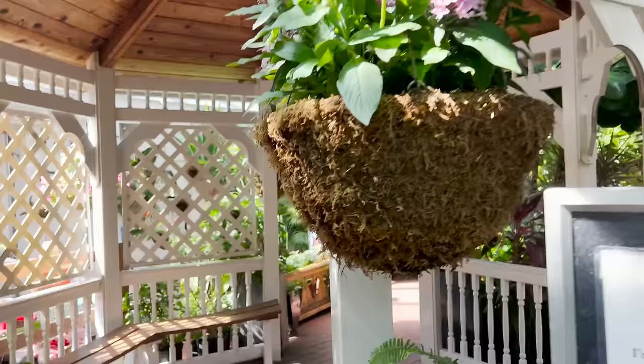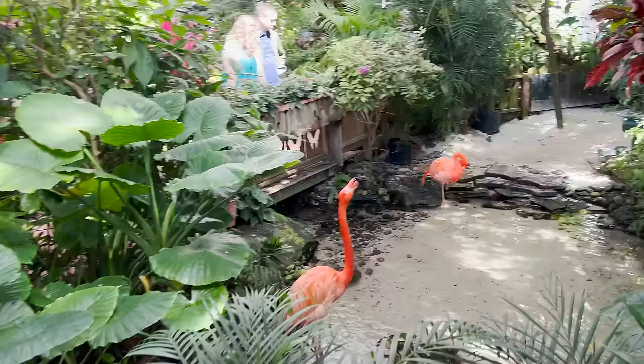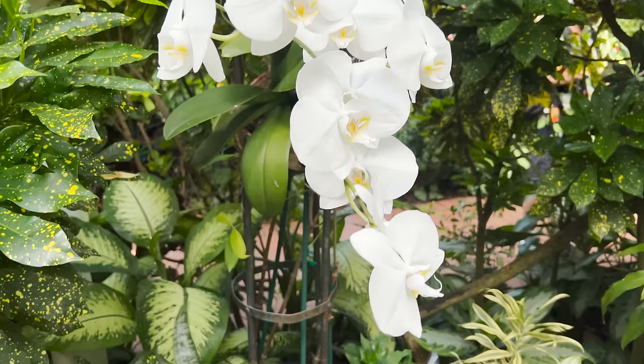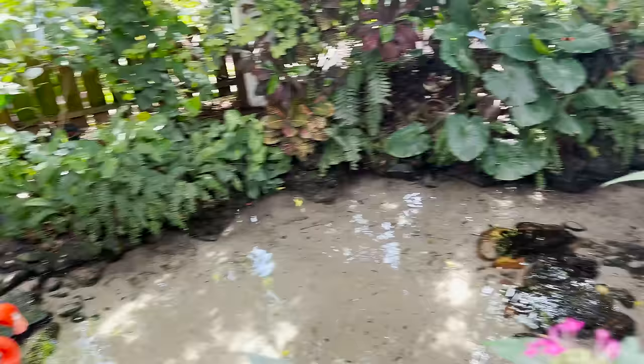So we just went through the Butterfly Conservatory. Such a cool experience. Absolutely beautiful in there. I've never done anything like that before. So you walk in and there are just beautiful butterflies everywhere. I heard someone inside say that they've been there for 21 years. So pretty impressive collection of butterflies, I suppose you'd say.